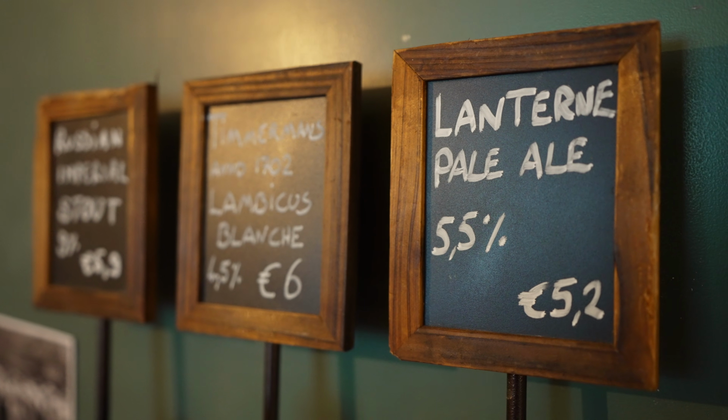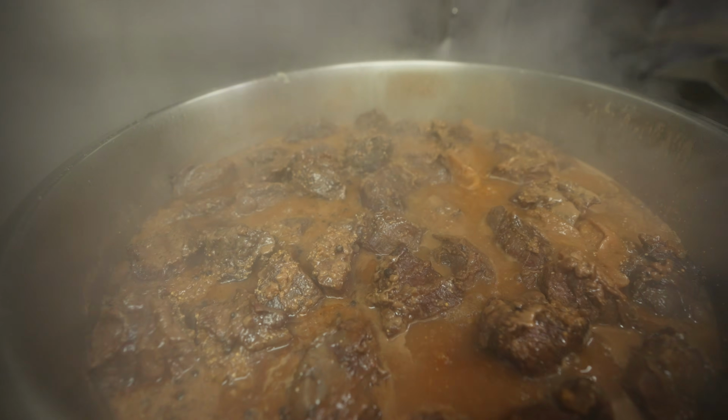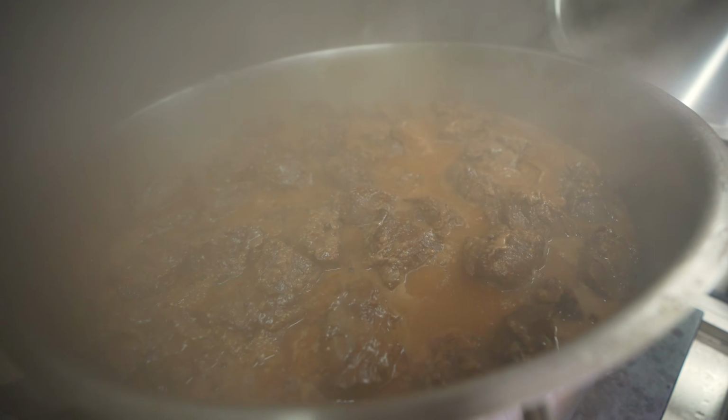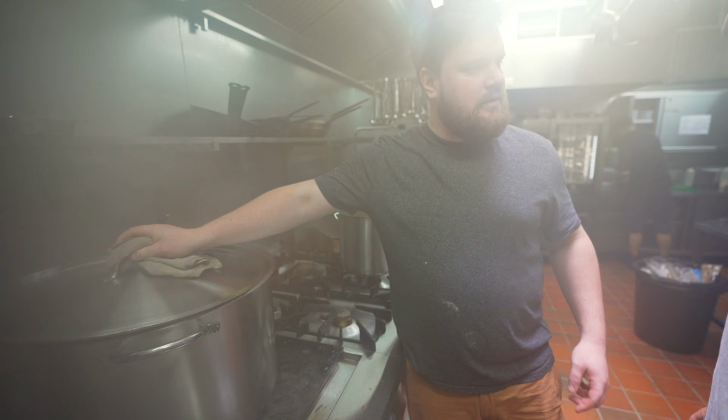So what are the dishes we're making today? Well, we have our Flemish stew right here. Look at that meat. Quite a batch. It's made from beef cheeks.